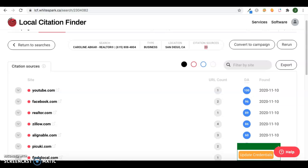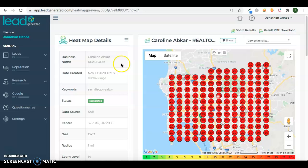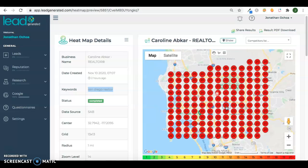So I have this cool heat map that I use. Basically what it does is it shows me your Google My Business, which is here. It shows me a keyword that someone's searching for, and then it shows me where your Google My Business is listed. If someone is to search in La Jolla area, or if someone is to search in Bonita, it's going to show me where you rank. So right now, you are at 20, which could just be that there's a lot of competition in your area.